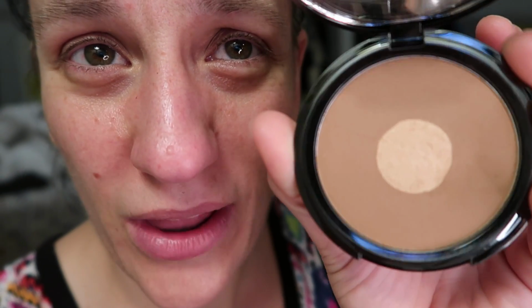It has this beautiful shimmery gold in the middle, so you can go around the outsides of it and just get the matte bronzer, or you can swirl it in the middle too, and it doesn't give any glitter or anything. It just gives a glow, you know, if you want that. So yeah, I got that.